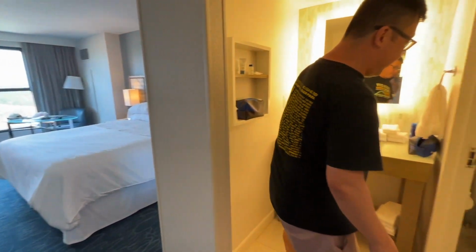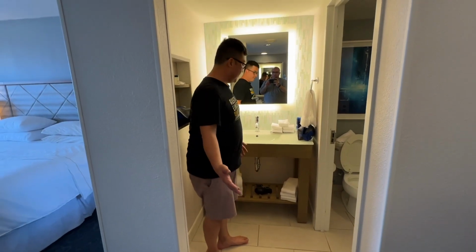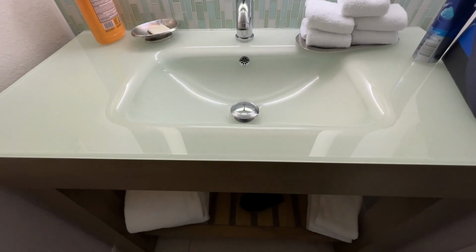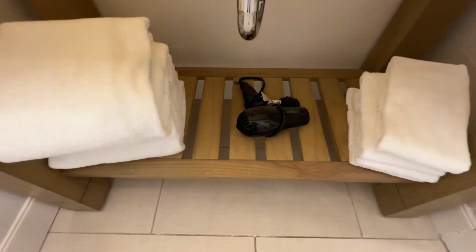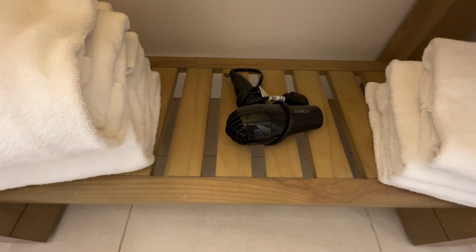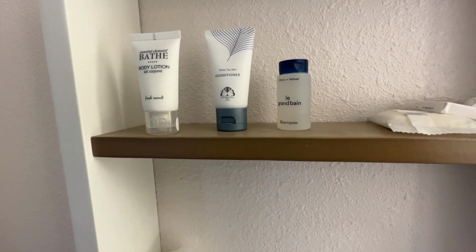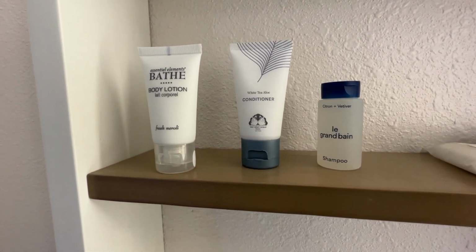Going into the bathroom here. Yep, it's pretty standard. You have the one sink, plenty of towels, hair dryer. They offer the normal amenities that come with a hotel room, right? Especially Marriott: shampoo, conditioner, body lotion, soap.